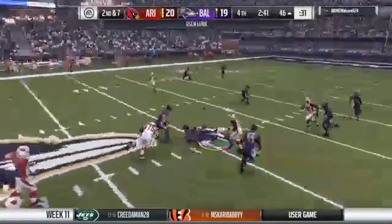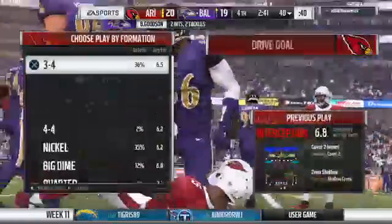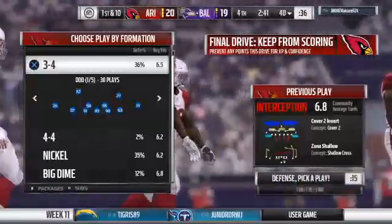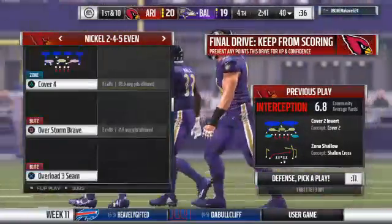Brissett. Now look at this. They get the turnover they needed. It's intercepted. A great read, and it's picked off. Now the Baltimore offense heading back out onto the field. And last time wasn't pretty. 1 play and an interception. We'll see if they can do better.